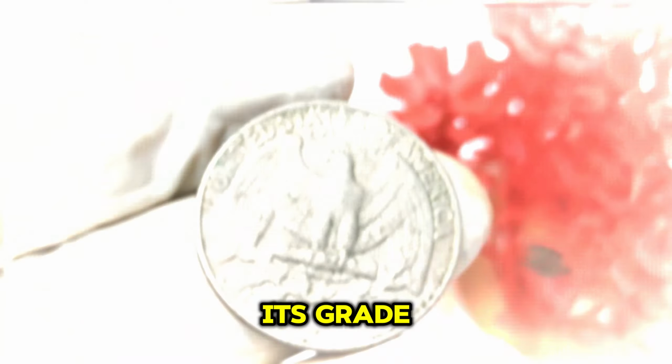The 1993 P Washington quarter is part of a series of coins minted in Philadelphia, distinguished by the P Mint Mark. It features the iconic portrait of George Washington on the obverse, designed by John Flanagan, and the familiar bald eagle design on the reverse. During the early 1990s, the United States Mint produced Washington quarters in large quantities for circulation. However, due to errors in the minting process or other factors, some coins from certain years and mint marks became rare and highly sought after by collectors.